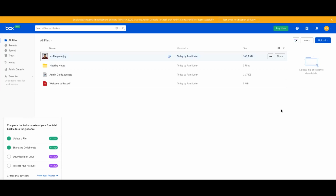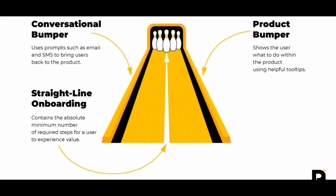Yeah, so that's what I liked about their onboarding. Once we finish the whole checklist, we get more rewards and more free trial days. So this is basically it. Do you have the West onboarding bumper slide so that we can quickly refer to what they did? Yeah. According to the West onboarding framework, and this is just my opinion, there was a conversational bumper such as an email and SMS to bring the user back to the product. I think they do it by sending you email. I have experienced that, so they have done a good job.